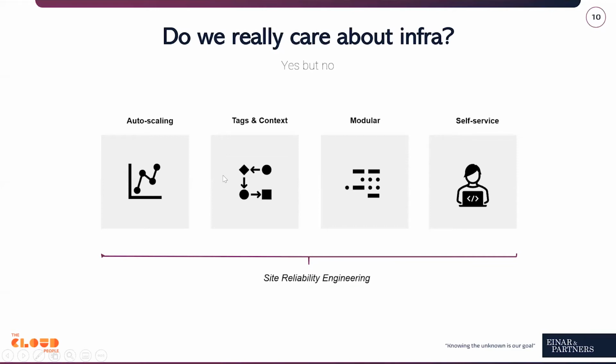Tags and context. If we don't care about the machines and components in the same way anymore, what we have seen is that tags and context is way more important. So tagging the resources: what are they used for? In which context are they used? Is it a dev environment? Is it a prod environment? And so forth and so on.